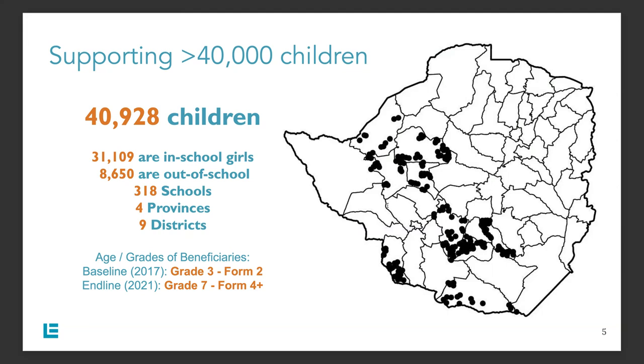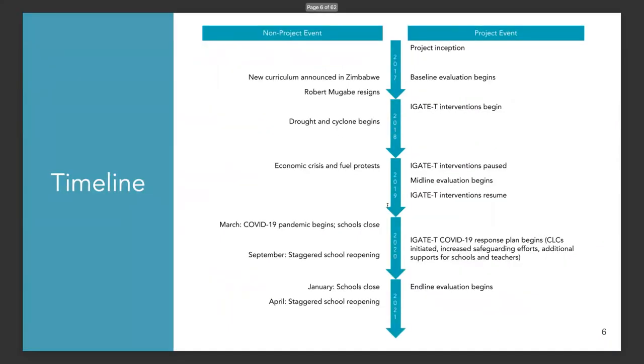And that was comprised of both girls and boys, these numbers are for girls, in school as well as out of school. So beginning with girls from grade 3 through form 2 progressing as they've continued their education, including those who had dropped out of school previously. Please go to the next slide.